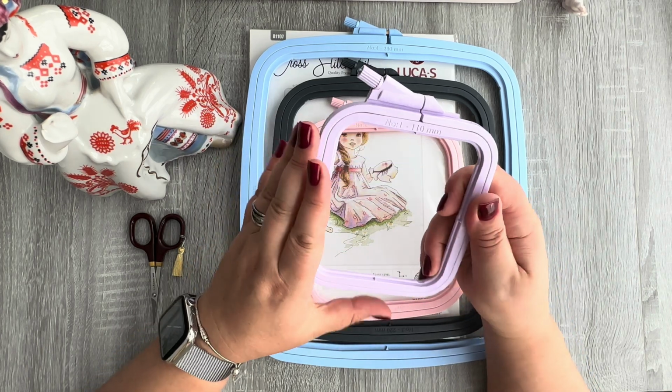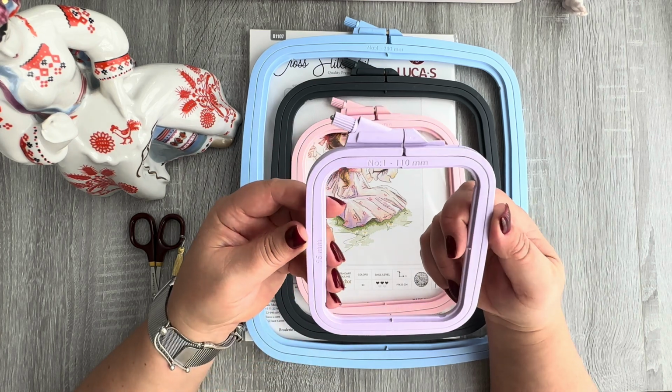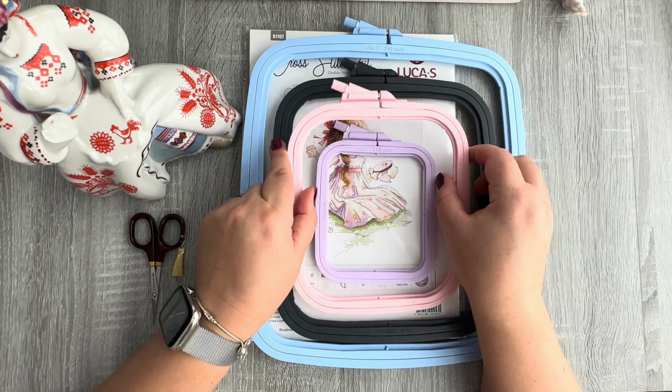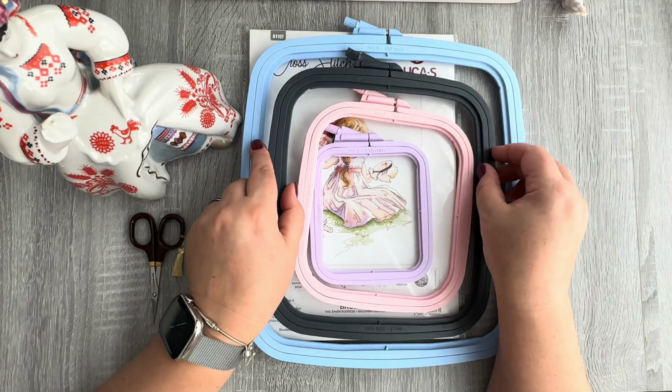I like that it's not round. I have round hoops, wooden ones, they are nice, but they are round, and not all the designs come out okay with them. This one also is okay. Starting with this one, I consider that they are still kind of heavy. This one is the heaviest.